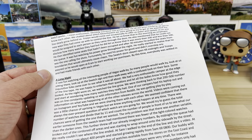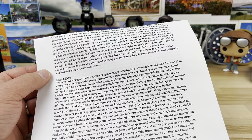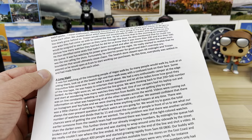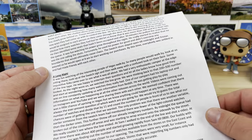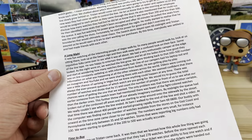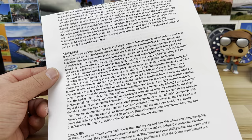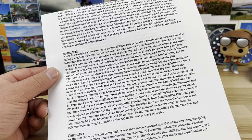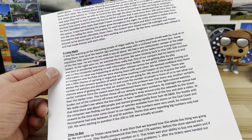The Swatch store stayed open till midnight, and Tristan assured us he would open at 8 a.m. to start working our purchases. By this time, everybody was settled in and made friends with each other. A long night. It was fun watching all the interesting people of Vegas walk by. So many people would walk by, look at us sitting there, look up at the Swatch sign, and then walk away with a confused look on their face.